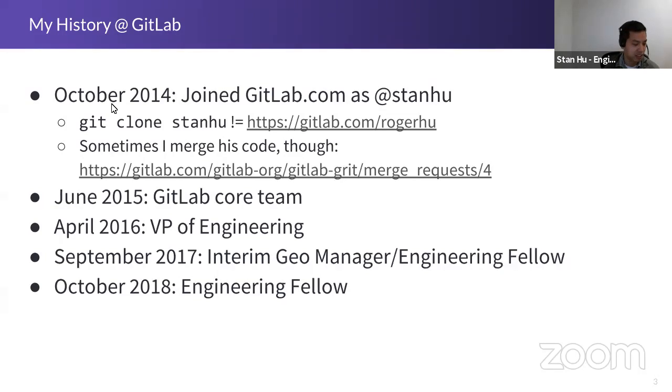But other than that, I joined GitLab full-time in 2015 and bounced around different roles, grew the team, helped grow the team to about 150 before handing off the reins to Eric. And now I focus most of my time on the hard technical challenges we have as a company.